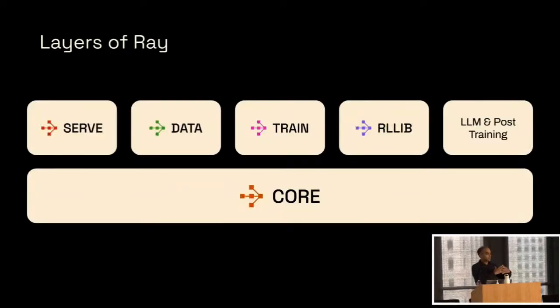So below it is Ray Core. Ray Core is a compute substrate layer. It takes care of all your CPUs, GPUs, has a scheduler, has a distributed object shared memory, takes care of all these nodes. If a node crashes, it brings it up, etc. And then on top of that, we have built various machine learning libraries: Serve for serving your models, Data for data processing for the models, training the models, reinforcement learning, and LLM and post-training of models too.